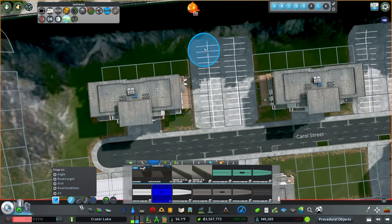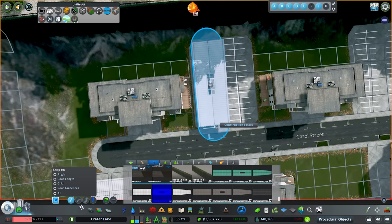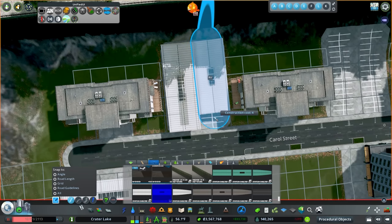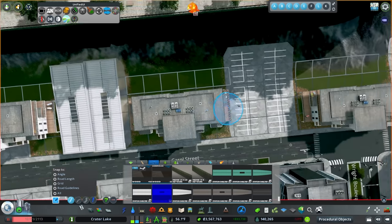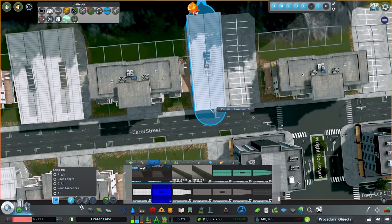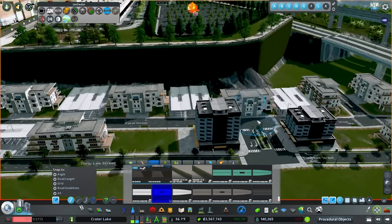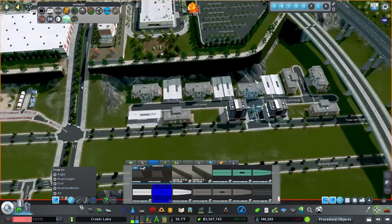So we'll go ahead and go like this, and then let's do a couple rows back here. We'll grab that, go like this, and then we will turn off snapping, have this come back. It's okay if they're touching, so we'll go like that, and then we will do this as well. Let's do it on this side, and there we go. And so now we have our covered parking, and I think this looks really good.